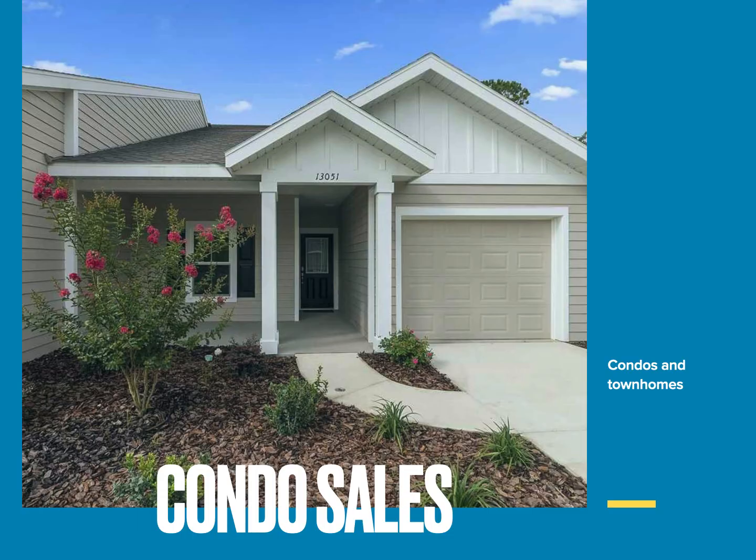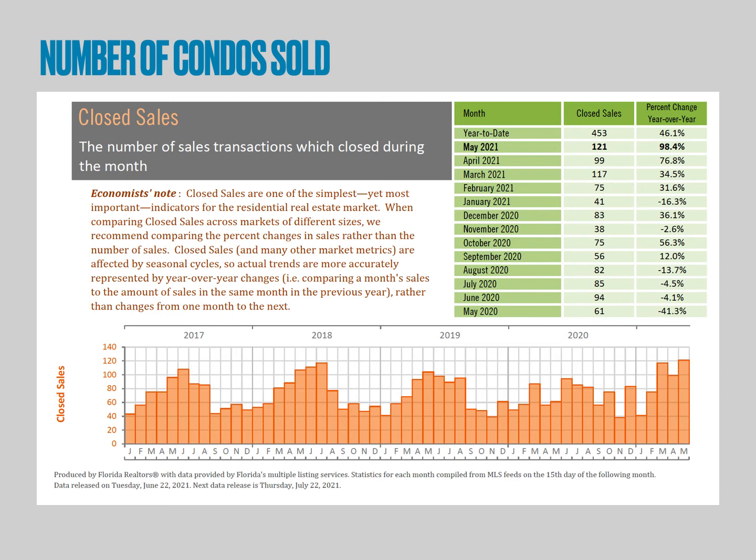Now let's take a look at Gainesville and Alachua County condo sales during the month of May. 121 Gainesville condos sold in May, a 98.4% increase from May 2020. Year to date, Gainesville condo sales are up 46.1% from 2020 sales levels.